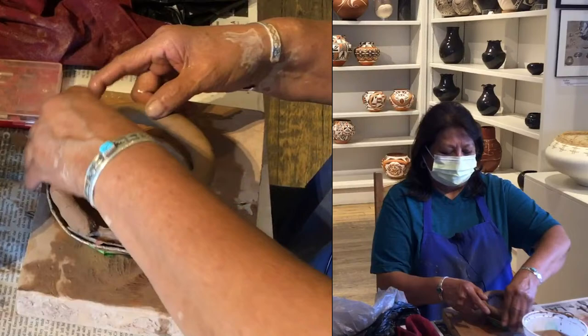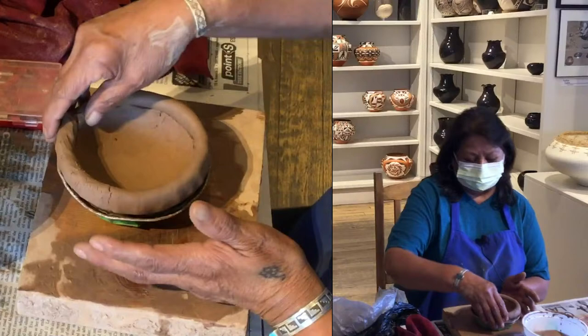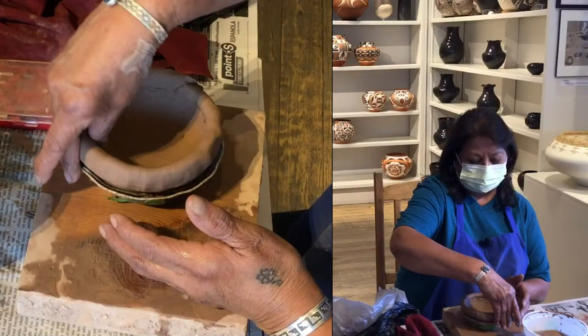Well, at Espanola High School, were there a lot of kids from Santa Clara Pueblo there? Oh, yes. Mostly all of them. Everybody graduated from Espanola, or either McCurdy or Santa Cruz in those days. You know, so I'm just pinching this onto the pot.